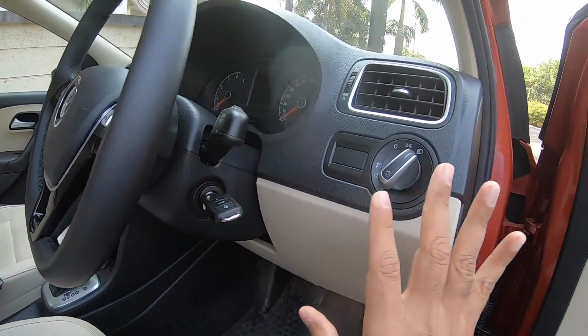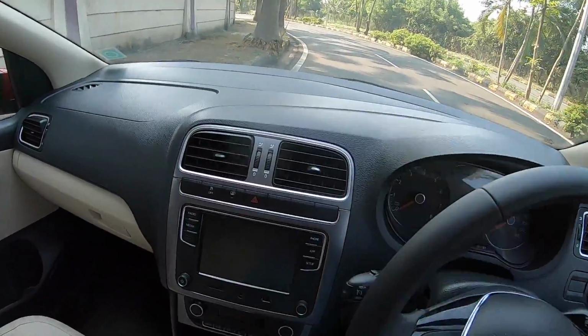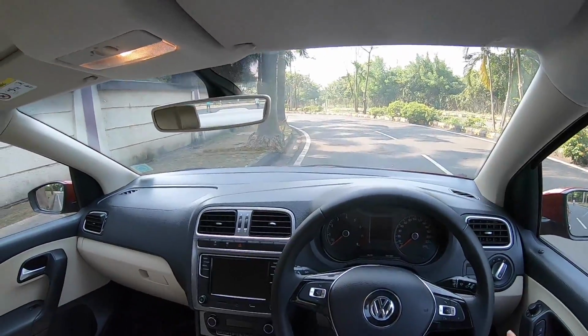No passive entry, no push button start, none of that right now in the Polo or the Vento, which is really disappointing. So in terms of equipment, this car misses out on a lot of stuff which is offered by rivals, like of course the two features I mentioned.